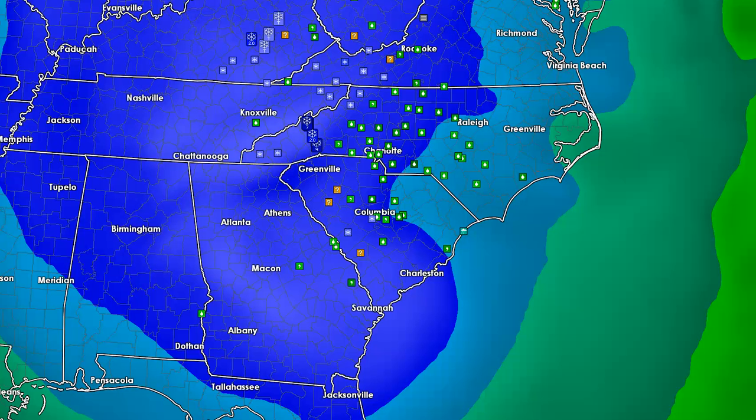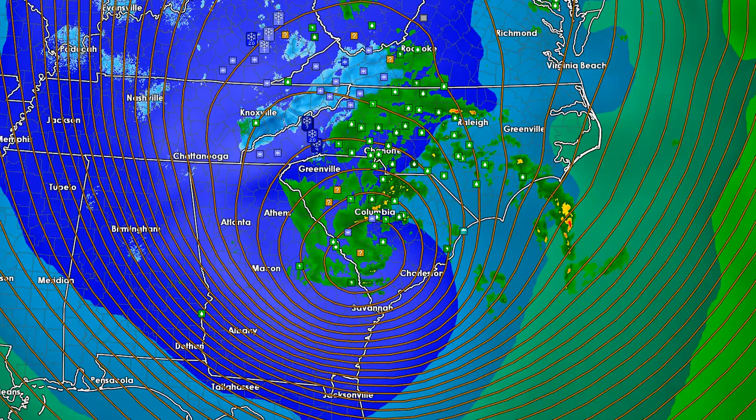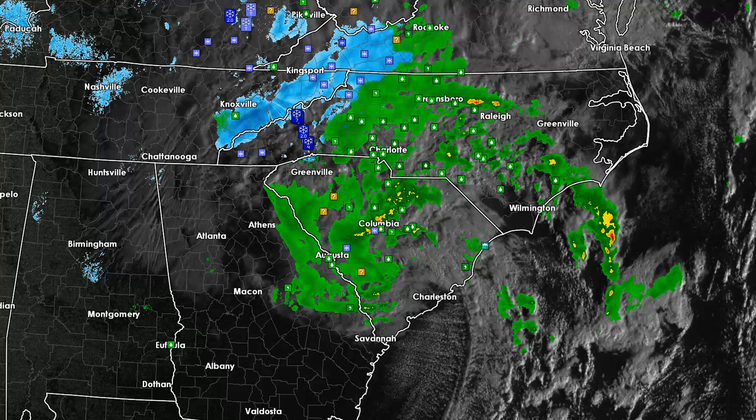And then when you look at how stacked this system is, I showed this earlier on Twitter, this is the 500 millibar heights, and that's the heart of the low pressure system, and it's moving off in this direction. So it's going to move out to sea and never make it up here into the Charlotte area. So if you're hoping for snow up in the Charlotte area, it's just not going to happen.